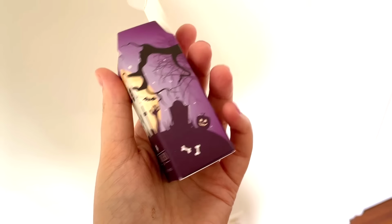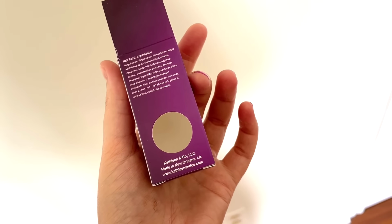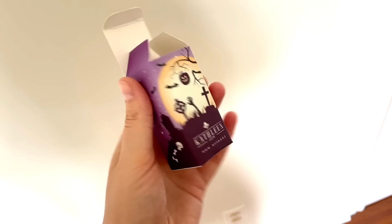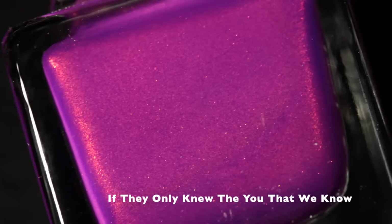I wanted to quickly show the boxes that these polishes come in. I think it's just so cute and Halloweeny, and I love some skulls and bones.